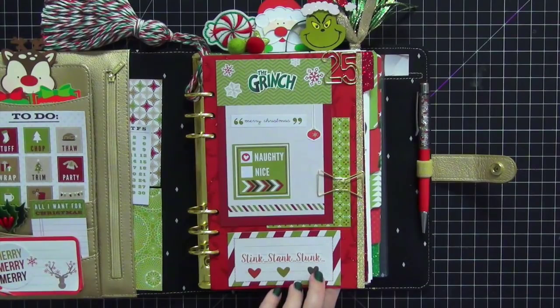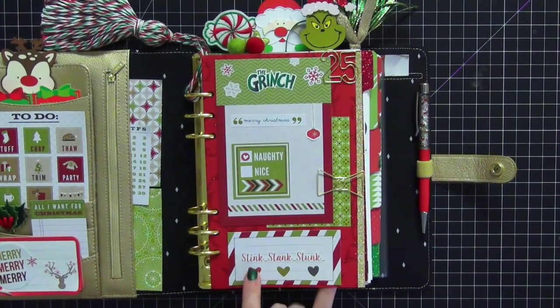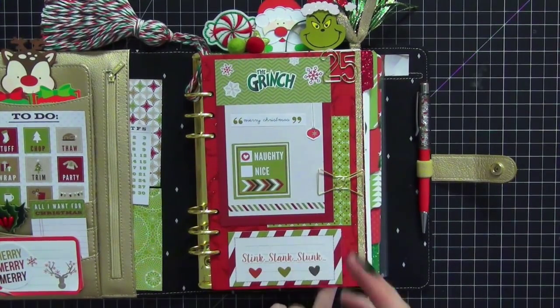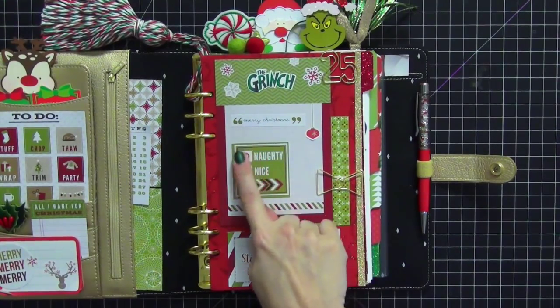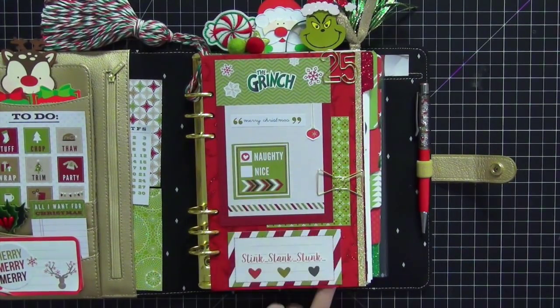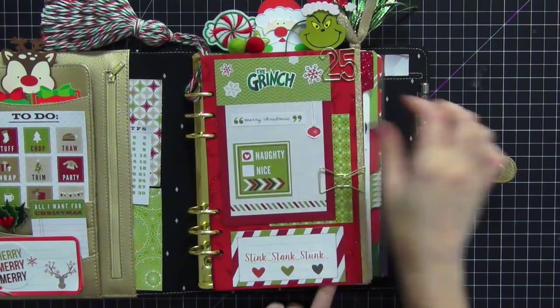I also used stickers from the Planning Made Perfect December Mystery Kit. I love this one here. It says, stink, stank, stunk. I mean, come on, that's awesome. And I marked this as naughty since we were talking about the Grinch, and we know that at least in the beginning, he is a naughty Grinch. So I really love the way this came out.